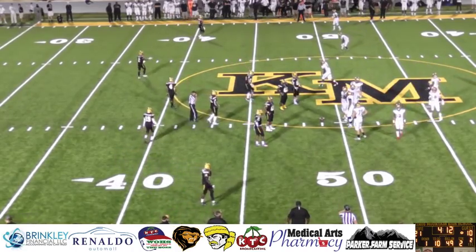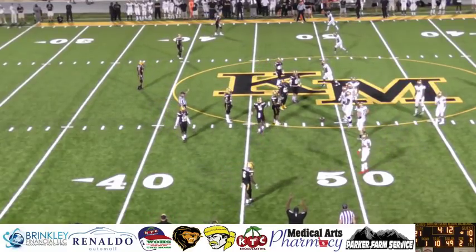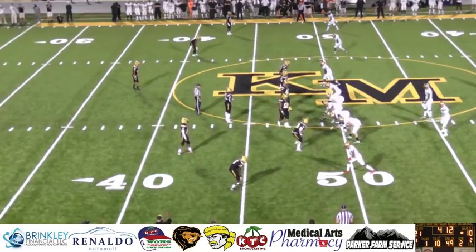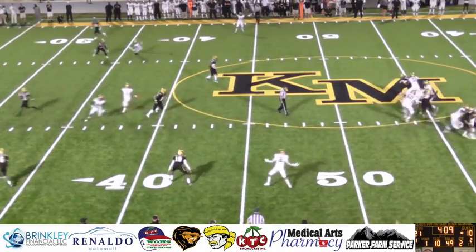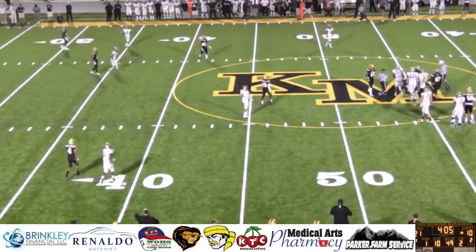Second down and 10, Shelby at the Kings Mountain 49. Still 4:12 left here in the 1st half. Shelby, a hole down 21-10. Just a few minutes ago, it was 21-3 though. 4:12 still to go here, 2nd quarter. 5-man front for the Mountaineers. Best to throw. Late pressure. He's going down with the sack.